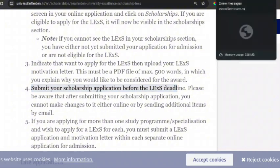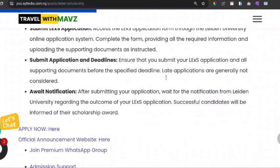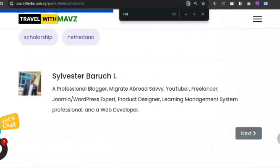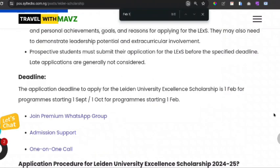Okay, so what I want to call your attention to right here is that the application deadline actually varies. Okay, so if you come right to this section where we have this deadline right here, you can see if you are going to start your class by September, you need to have submitted your application by February. But if you are going to start your class by February, then you need to have submitted your application by October. So at this time of recording this video for you, you still have like 2-3 months now to tidy up everything to submit your application to this program.